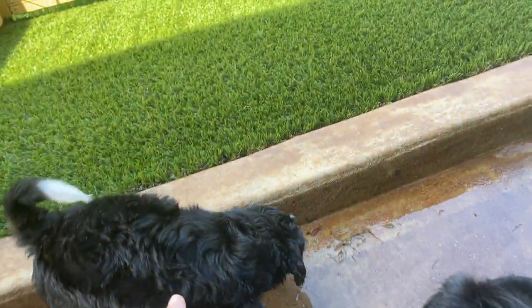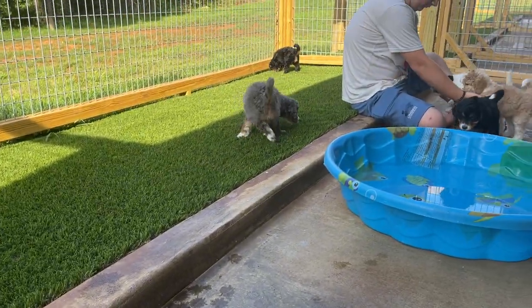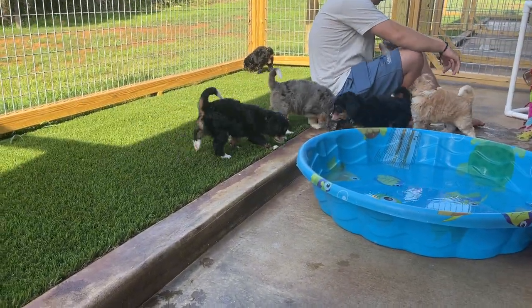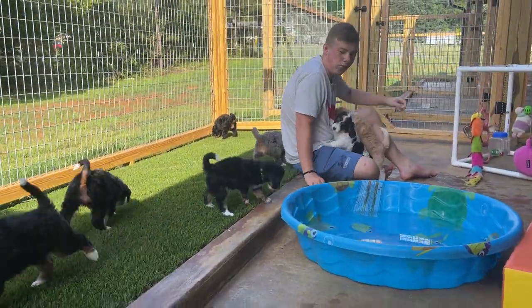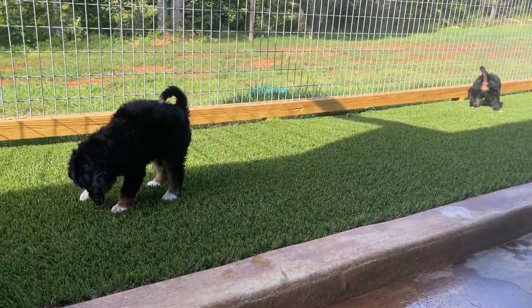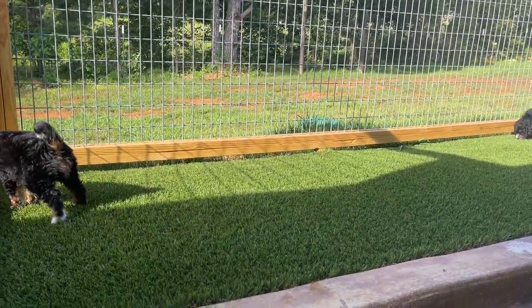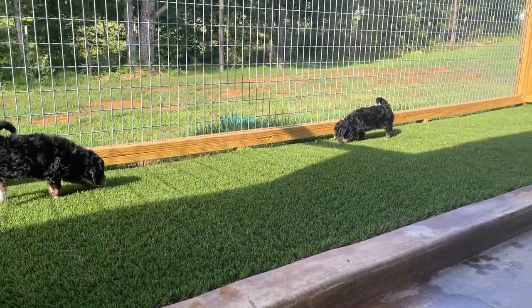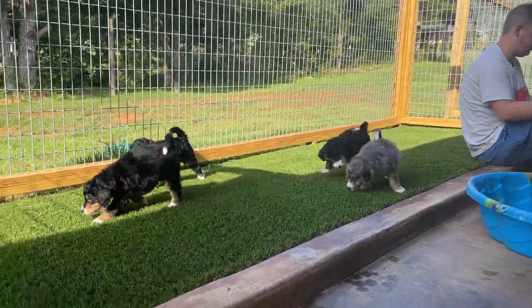This is Yellow Boy. They've not played out back very much. This is kind of new for them. We love this area. We've got the turf out here for them to use the bathroom on. It's very easy to sanitize, pick everything up, and just wash down.